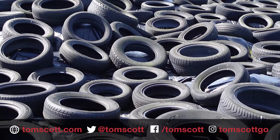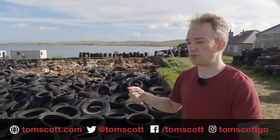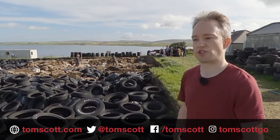Going to be honest, I didn't actually need the tyre there, they just gave me one so I could be out of the way of the volunteers who are doing the actual hard work.